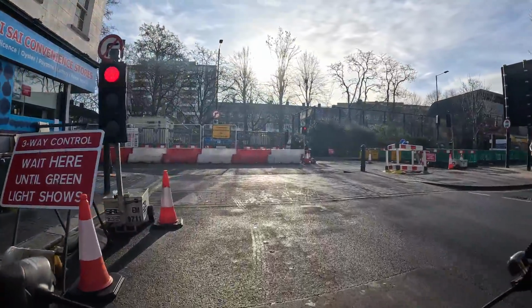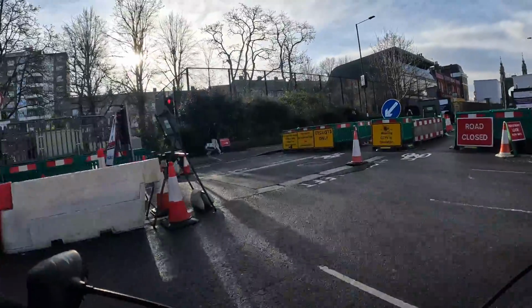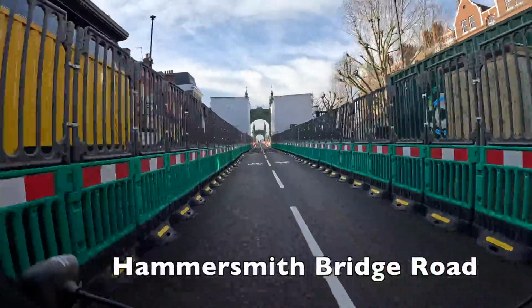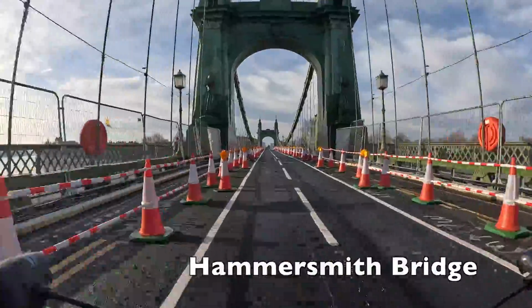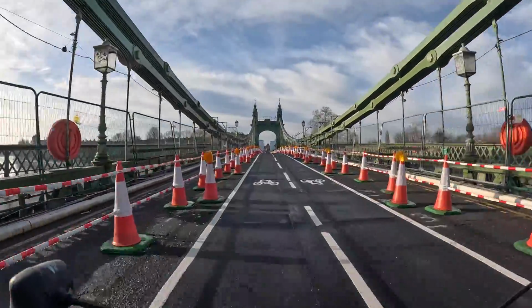Now, the current plan is for this bridge to be open until roughly mid-May, but there was some uncertainty as to whether or not it would stay open to cycles in the long term. I actually have a bit of an answer for that as I put in a Freedom of Information request to Hammersmith and Fulham Council, which is in charge of looking after the bridge.